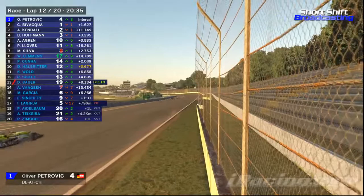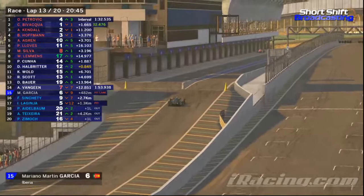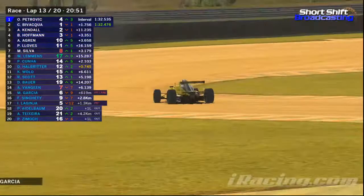And let's find Bivak here. Another driver going into the pit. That looks like Garcia. Yep, that is Garcia going into the pits. He may have caught some damage.